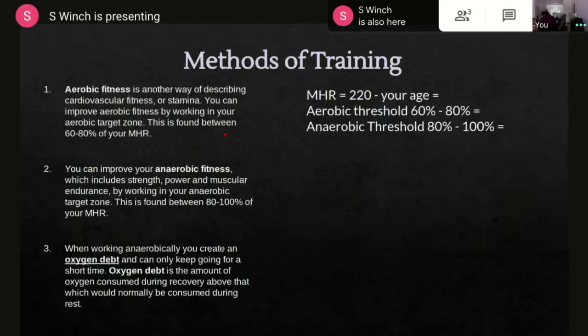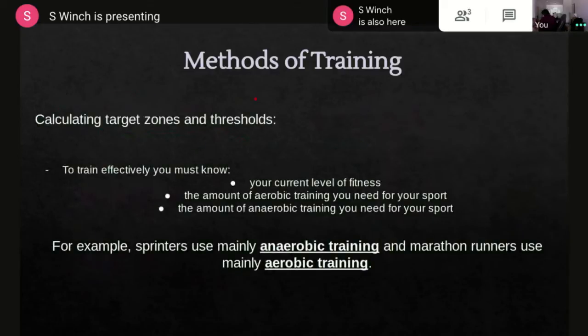Let's see if it's next. Yes, it is. So we're going to look at now calculating the target zones and thresholds. So we spoke about the 6 different types of methods of training. Now what we want to look at is the difference between aerobic and anaerobic. Now, of course, aerobic is linked to the continuous trainers, as well as maybe circuit training, plyometric training perhaps, but aerobic capacity is your marathon runners, your cyclists, your long distance. Anaerobic is your short, sharp weightlifters, 1 rep max, 100-meter sprinters, gymnasts perhaps, depending on the piece, a vault, if they were to perform on a vault. So this is where we're looking at now.